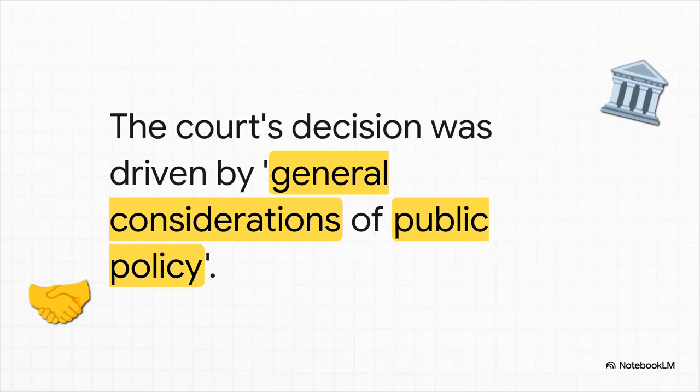But as you can see, what really drove the decision was something much broader. At the end of the day, the thing that tipped the scales was what the court called general considerations of public policy. They were basically asking what rule is the most fair, the most sensible, the most just for society as a whole. It shows us that these rules aren't just some rigid, unthinking formula. They're a tool the law uses to get to a good outcome.